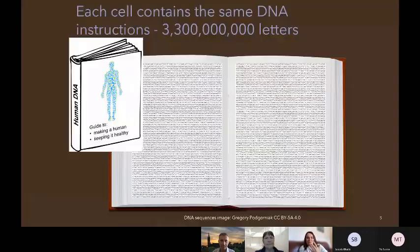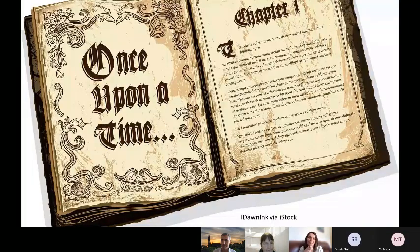So, if you remember, Maria said, if I was in person, I would ask you what this number is, but I'll try and remember. It's 3.3 billion letters. That is the number of letters there are in our whole DNA. And as Maria said, if you look closely at the book, they're just made up of A, G, T, and C. So there's only those 4 letters, but there's 3.3 billion of them that make us up. If you think a bit more about the fact that our DNA is like a book, the letters are split up into chapters.